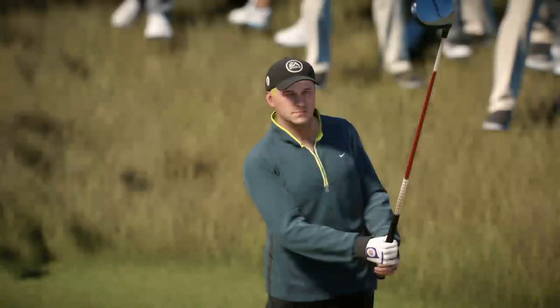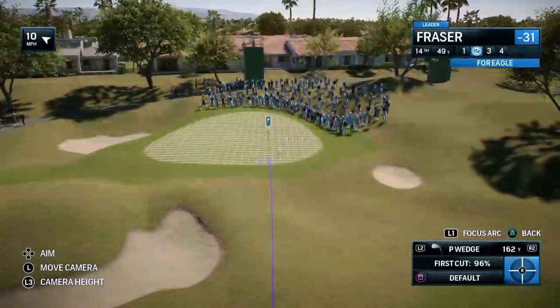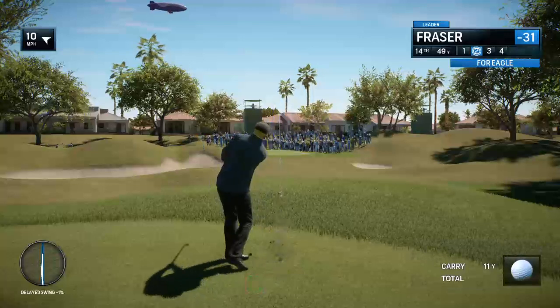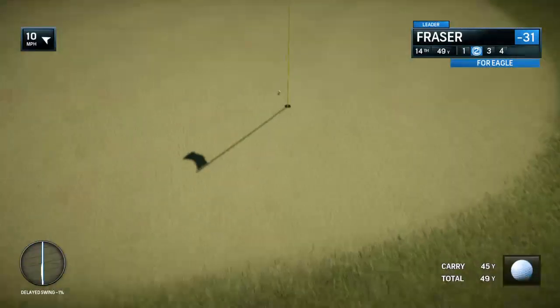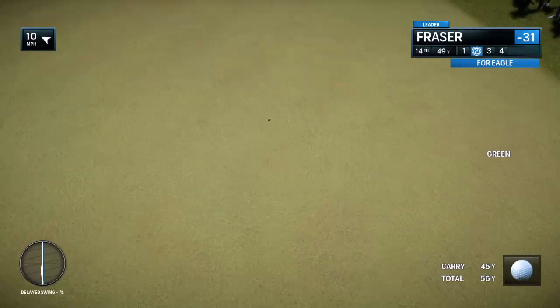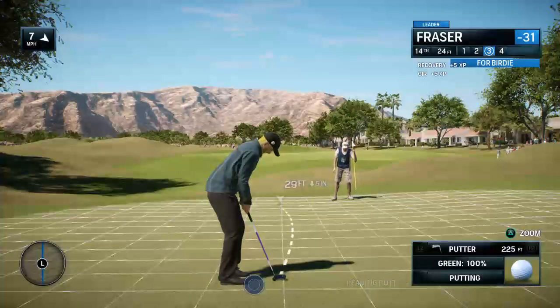So the golf ball ends up in that first cut. It's a little bit less than 2 inches. You can see the golf ball. Should be able to get at it, but may not be able to control the spin. We'll see. Not close, but not bad either. That one is about 25 feet away.